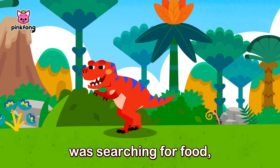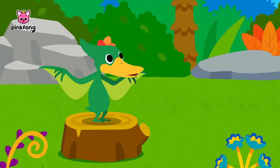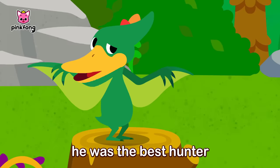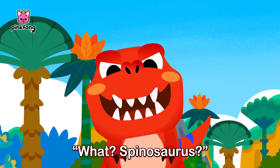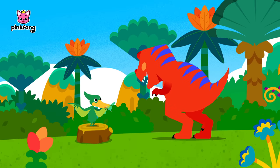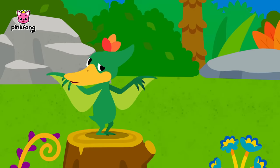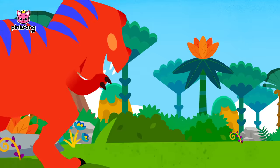While T-Rex was searching for food, Pteranodon appeared in front of him. The best hunter? But I thought Spinosaurus said he was the best hunter in the world. Huh? What? Spinosaurus? Yeah, I saw it with my own eyes. He is so good at hunting that he had a pile of fish this big. No way! I have to see it for myself!